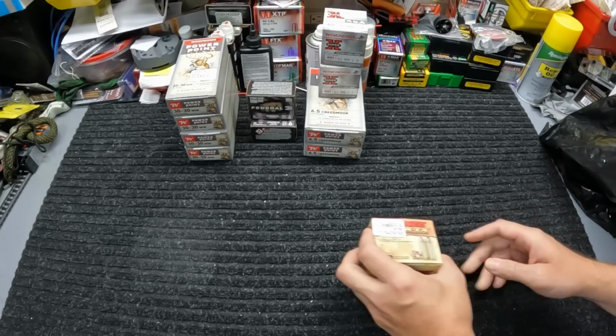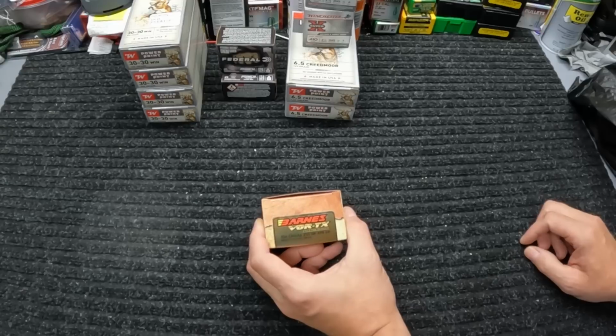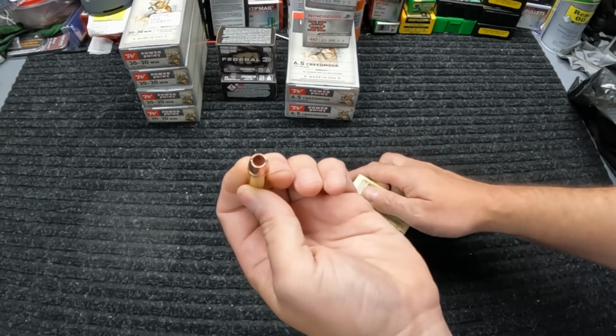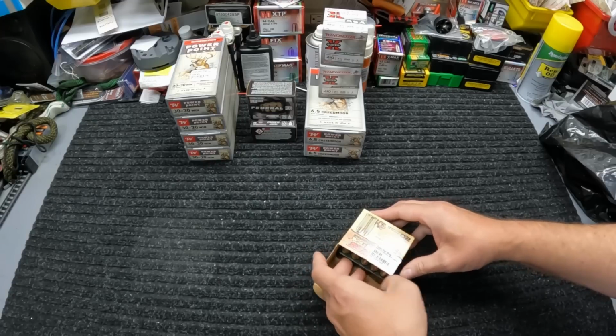And then I also grabbed a box of this super expensive 454 Casull. It's the Barnes Vortex 454 Casull 250 grain. It's their solid copper expanding hollow point. As y'all can see there, some pretty mean looking stuff. Like I say, this was definitely not cheap.